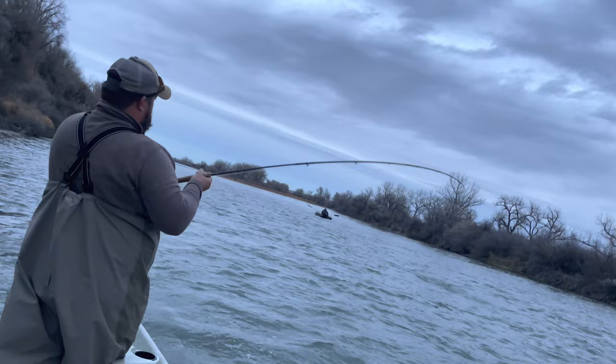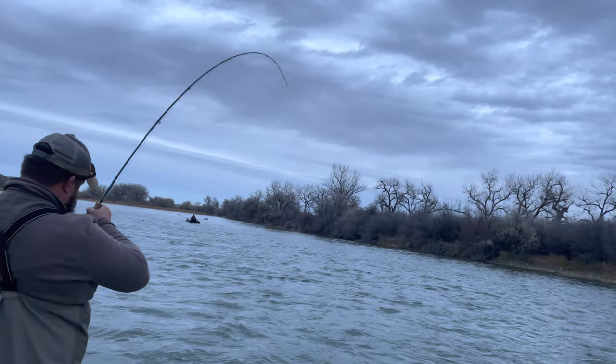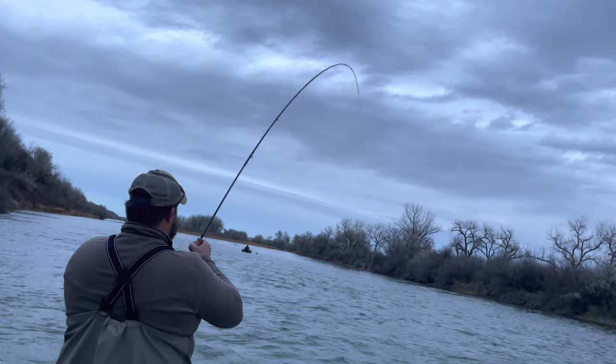That's a good fish, Chris. That baby's taking you. You need me to take the boat downstream? No. You sure? That's about 40 feet of line and some backing. That's a good fish. He's bull dogging me, though. Yeah, let's chase him.